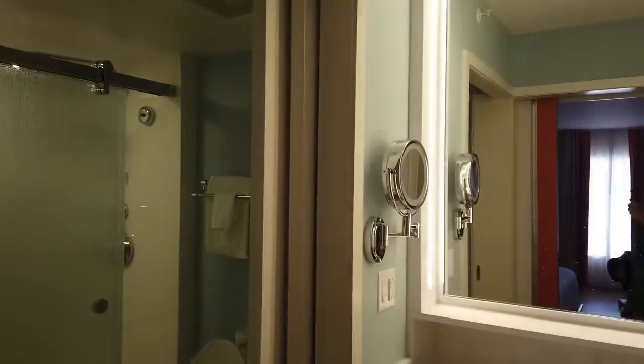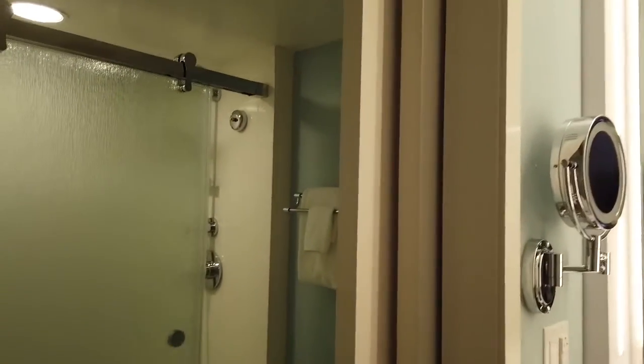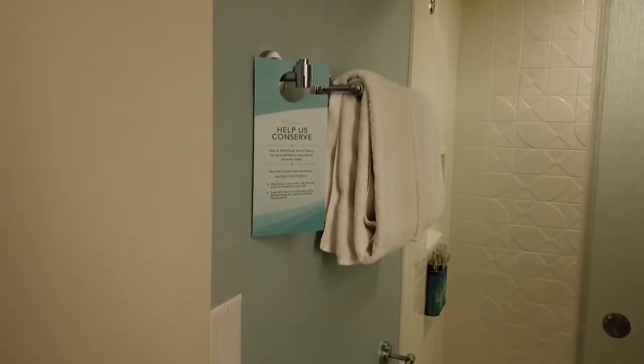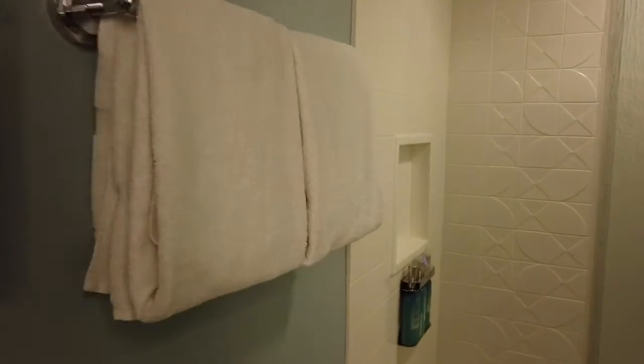We're going to go back into the bathroom because I want to show you that they even cleaned the soap and shampoo, and they have little tags on it showing you that it was cleaned. And I think everything that you can do to keep clean at this point is very, very important. And here is the soap and shampoo and conditioner.